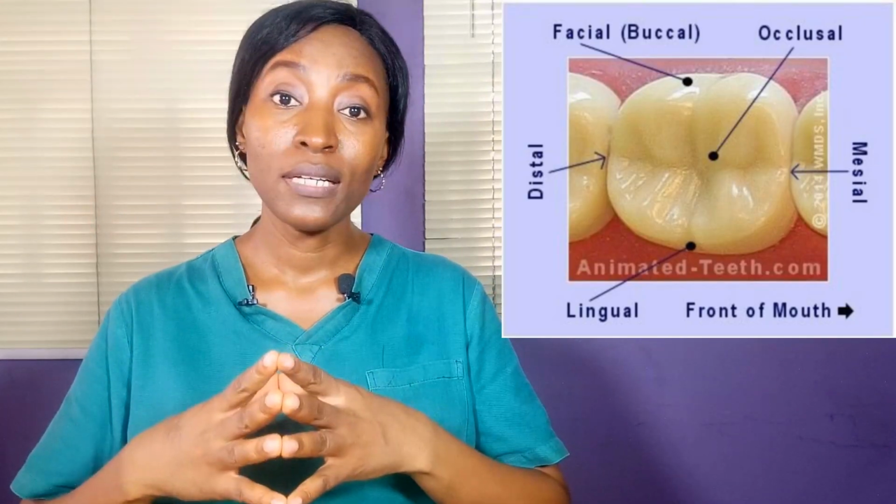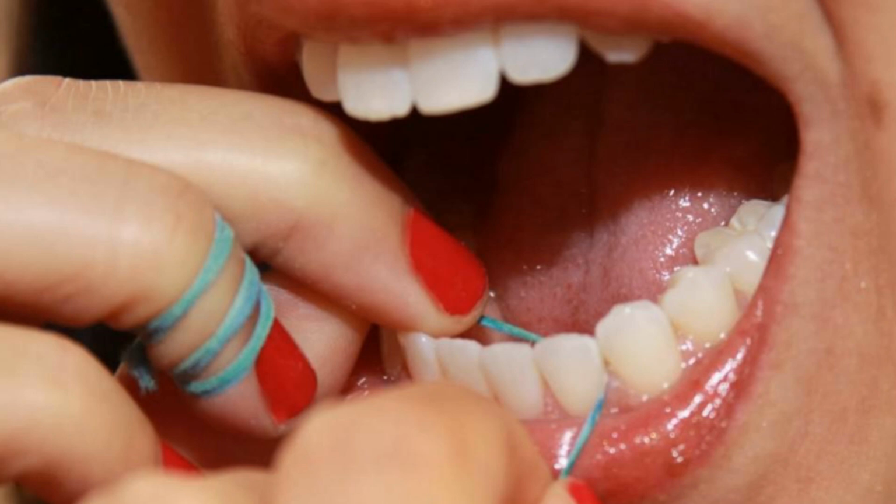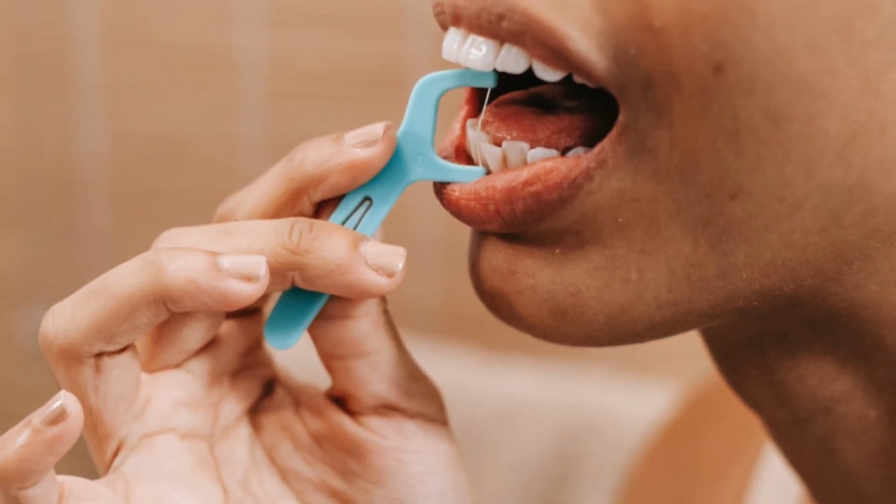But then think about it this way. The teeth actually have 5 sides, and all of them need to be cleaned on a regular basis. But then, even if you brush every day, we're only cleaning about 3 of those sides, which is the biting surface, the part facing your cheek, and the part facing your tongue. The remaining 2 sides cannot be reached with your toothbrush. You can only use a floss to get in between your teeth. So flossing actually helps to clean those areas in between your teeth. So you see that without flossing, you're actually not cleaning your teeth effectively.